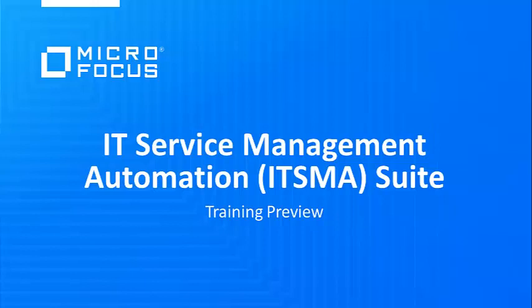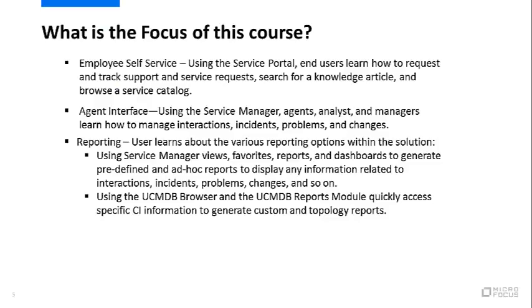Hi, everybody. We would like to direct your attention to our newest digital learning, focusing on the IT Service Management Automation Suite. This course covers some important features of the IT Service Management Automation Suite, such as the Employee Self-Service Portal, the new Agent Interface, and the sophisticated reporting options.